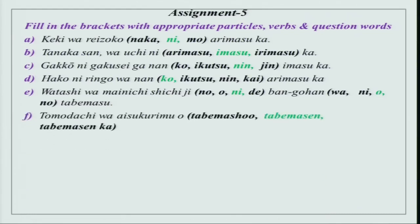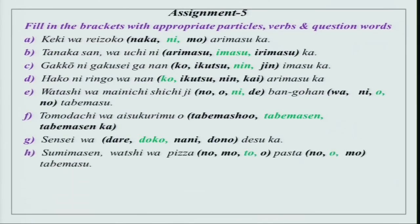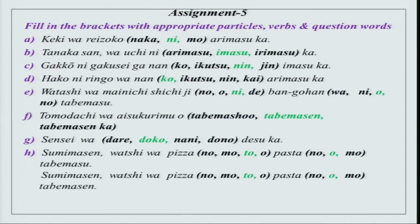Then tomodachi wa ice cream o tabemasen. Sensei wa doko desu ka? Doko means where, question word where. Sumimasen, watashi wa pizza to pasta o tabemasu. Sumimasen, watashi wa pizza to pasta o tabemasen.